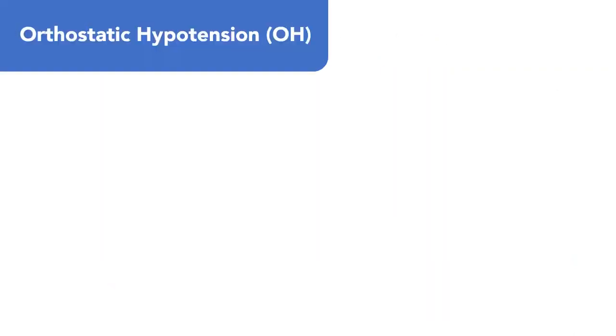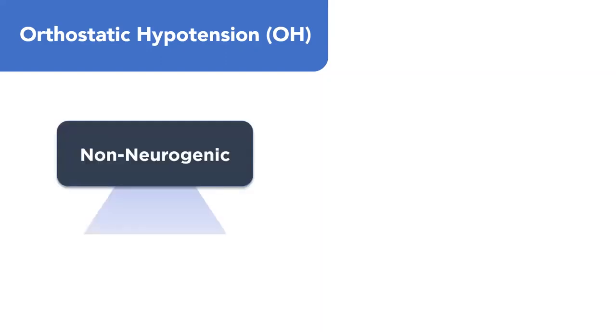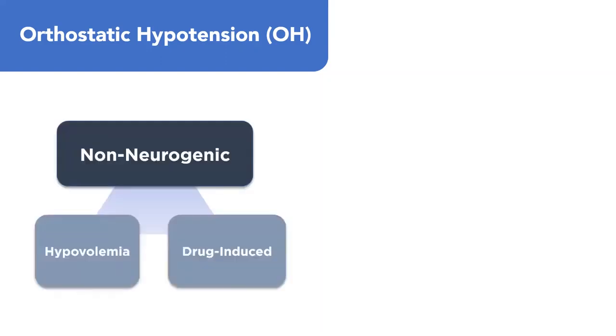And when we're considering what's causing our patients' orthostatic hypotension, this is a framework that we can use. Most commonly are causes where the patient has either lost a significant amount of intravascular volume, or they're on certain medications like antihypertensives that are causing the OH. I'm not going to go in depth about all of the different meds that can do this, but just be sure that whenever you're suspecting orthostatic hypotension, to do a thorough review of your patient's med list.